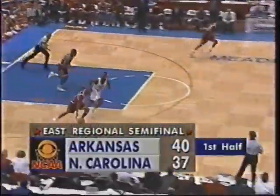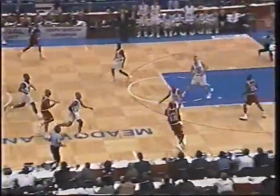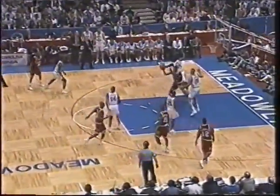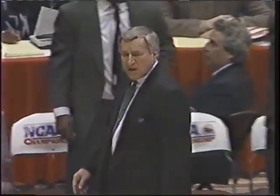Carolina gets 2 more. Lynch. Carolina just continues to play, though. They haven't really been rattled at all. And Arkansas has given them a pretty good punch here in the first half. They're going to get Lynch coming from behind. And that's going to get Dean Smith up off the bench. Dean wanted a hook on Williamson.